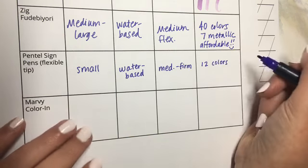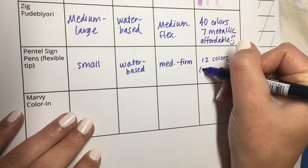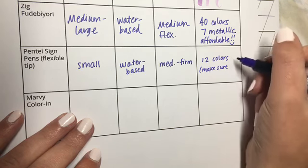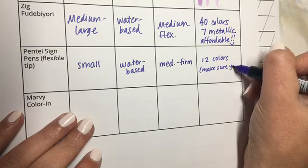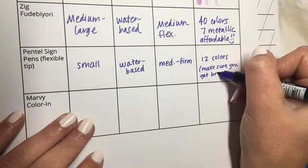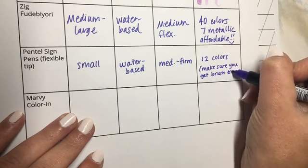And the other note, which I touched on at the beginning, is make sure that you get the flexible ones. Do you have a non-flexible one here? I don't think so. Well, the non-flexible one would just look like a regular pen, like the one that she's writing with now. Or I think they're also just called the brush tip.